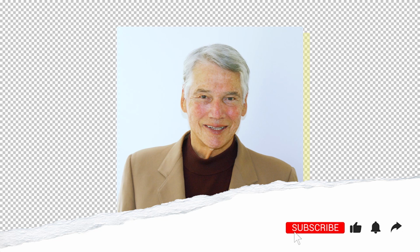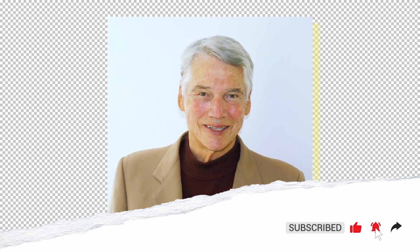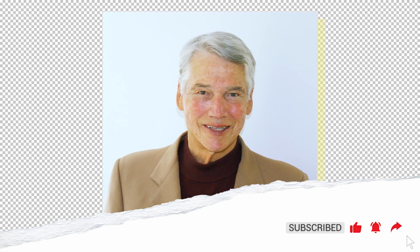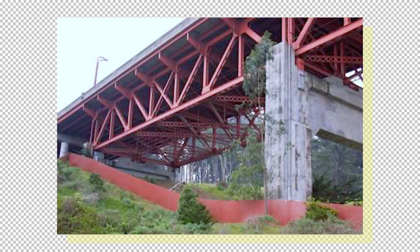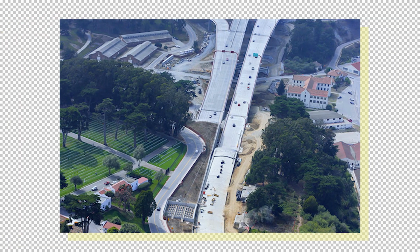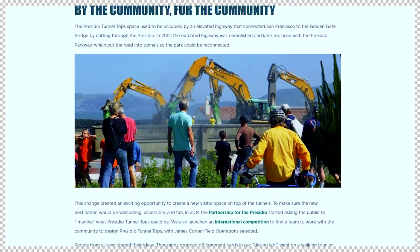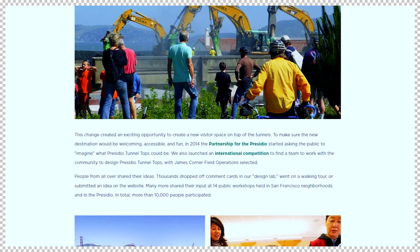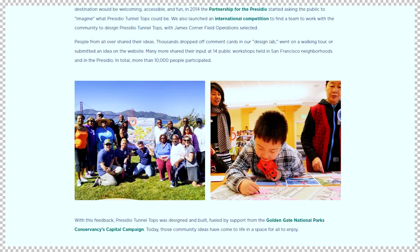Michael Painter spent over 2,000 hours of his time, a lot of it pro bono, to refine the design of the new Presidio Parkway that would replace the previous Doyle Drive Bridge that was destroyed in the Loma Prieta earthquake in 1989. After 3 years of constructing the new bridge, automobiles were allowed to start using it. Around this time, the Partnership for the Presidio launched an efficient campaign to ask the surrounding community what they would want a park at the tunnel tops to be like.